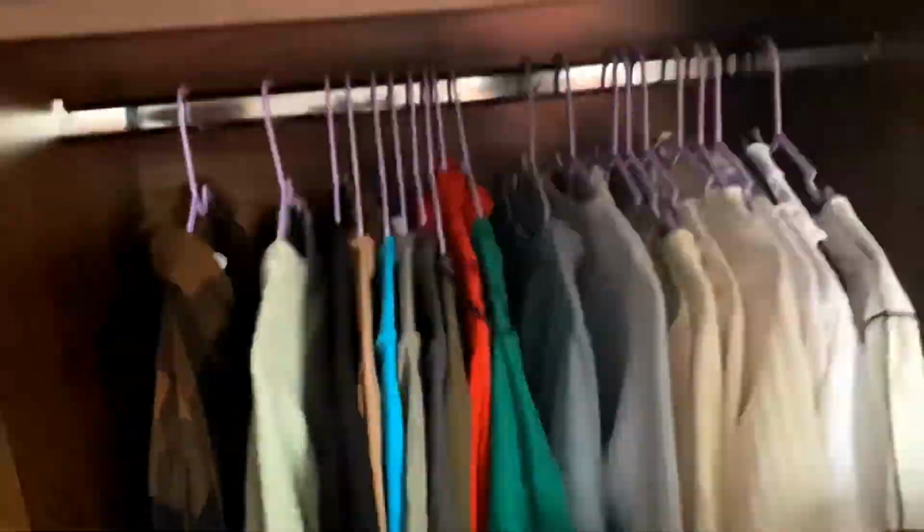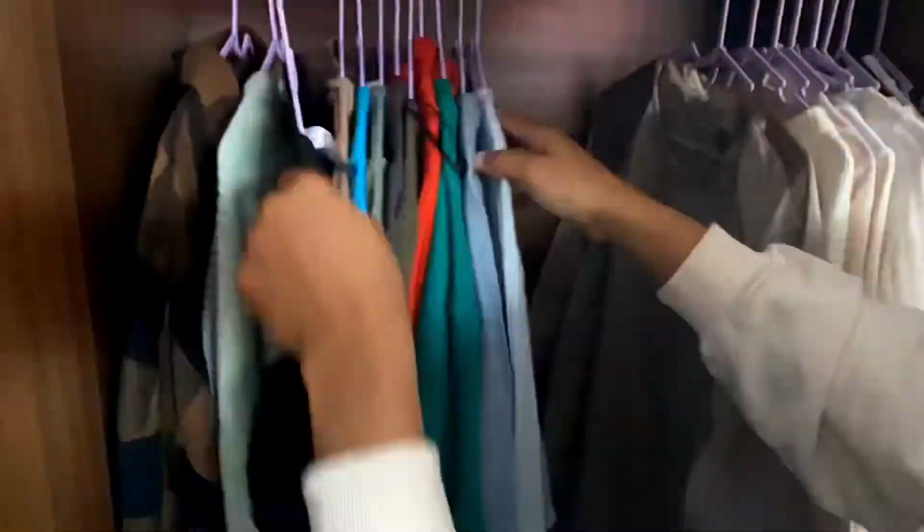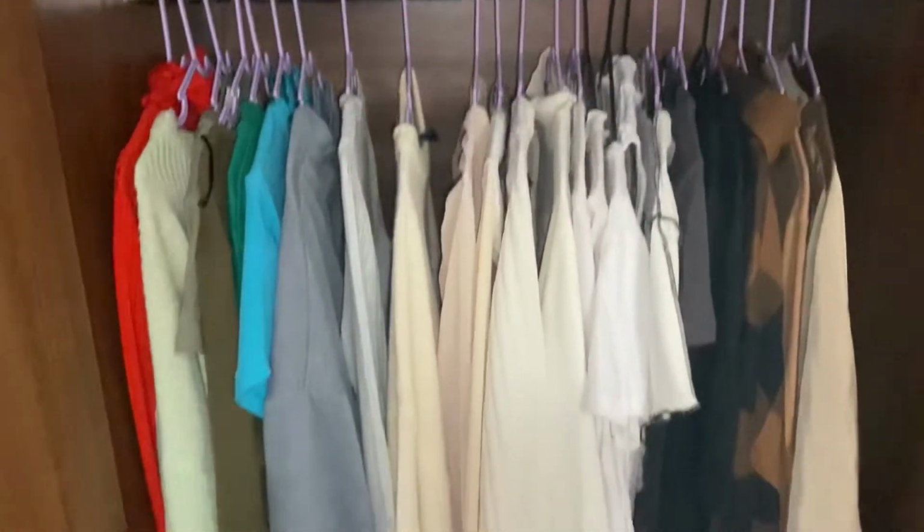So this is how my wardrobe looked, and I color coded it to make it look nicer. It looks more aesthetically pleasing to my eyes now.